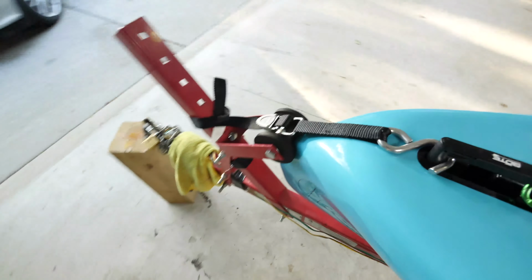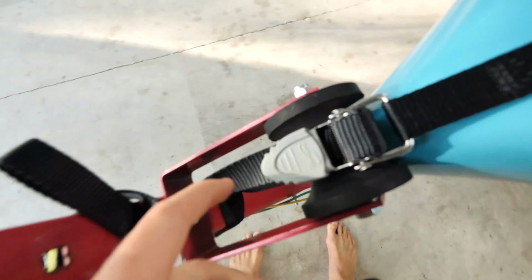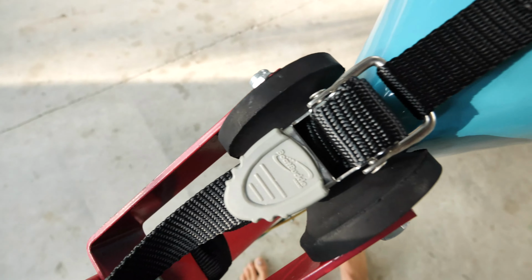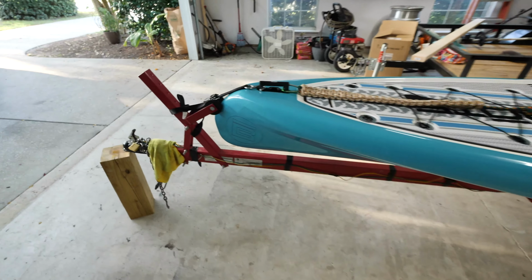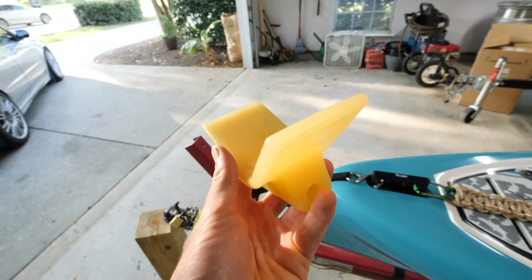Also replaced the bow line with one of these boat buckles, the same thing I have on my John boat. This thing is badass. I'm gonna add one of these to the bottom, just to kind of take some of the load.